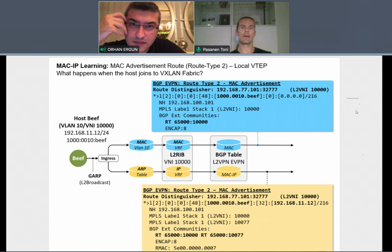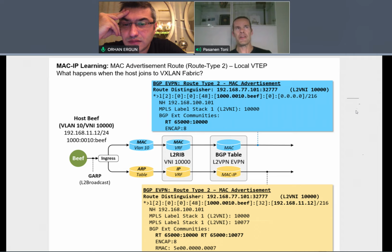Yes, you are right. The MAC and IP address binding information is sent within the route type 2 MAC advertisement. So the leaf switch generates two BGP updates. The blue one includes only the MAC address. And on the receiving side, that MAC address is stored into the MAC address table, but I'm going to show the details on the next slide.